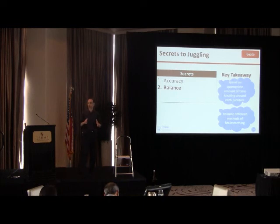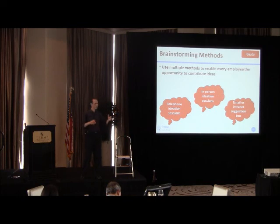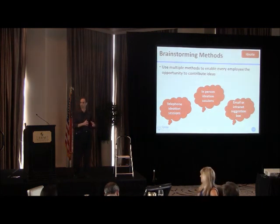Also, balance is very important in balancing different methods of ideation. There's no one method of ideation that's going to get you all the ideas you need. And there's 3 different methods of ideation that I want to introduce. First, in the middle is the traditional in-person brainstorming or ideation session. Many of you may have been part of one of these sessions. Brainstorming sessions can be great if they're run well, if they're moderated well.